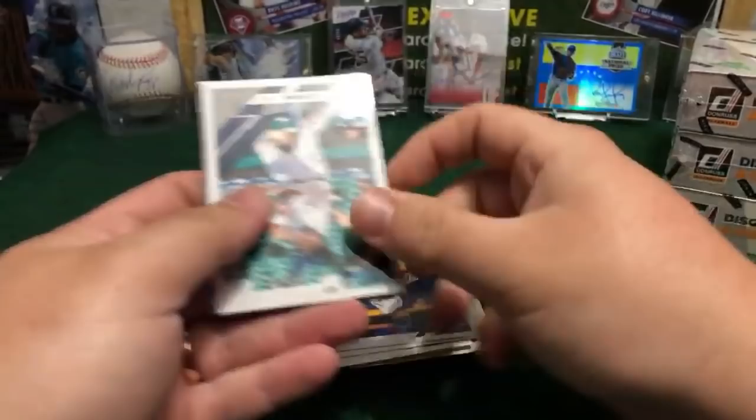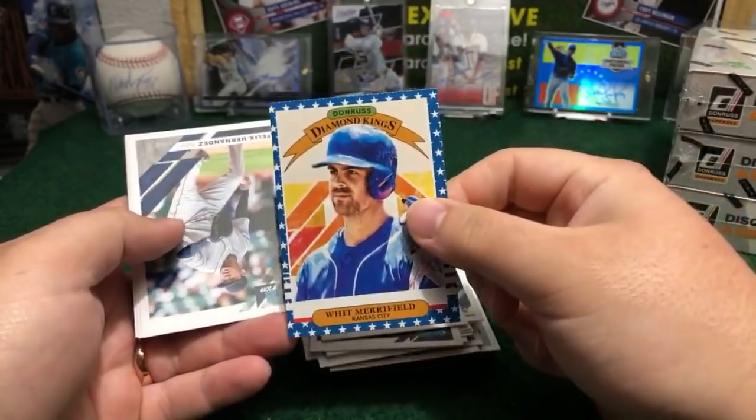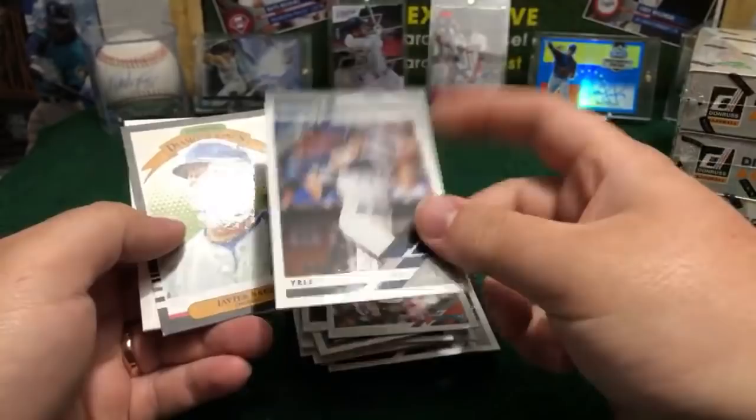Perez Black. With Merrifield, Independence Day. What's up, Hunter? Diamond King, with Merrifield, Kansas City Royals. Nice card for EP Collectible, man, doing good. Nice pedal, nice card, nice hits. Gonzalez Black, Yelich, variation of name, Milwaukee Brewers. Diamond King, Javier Baez, El Mago.